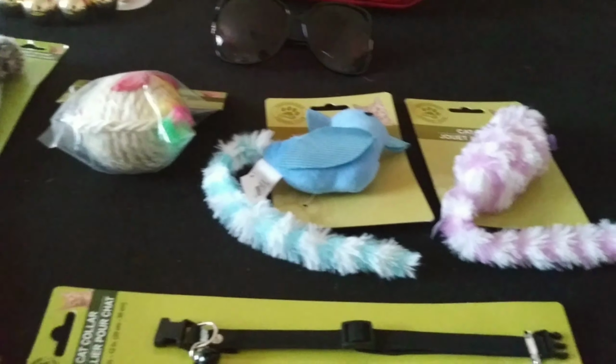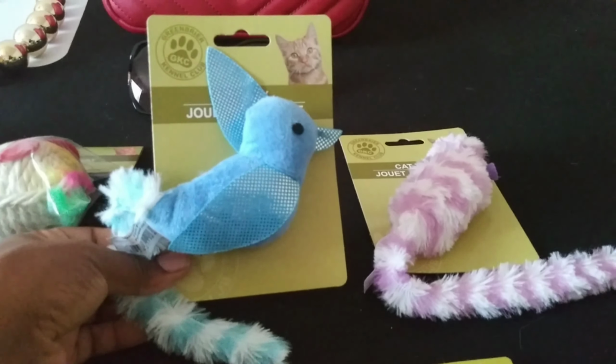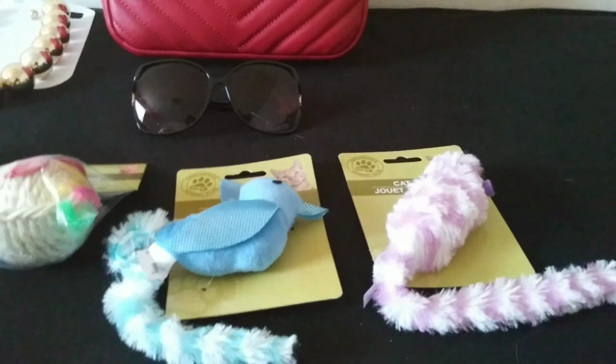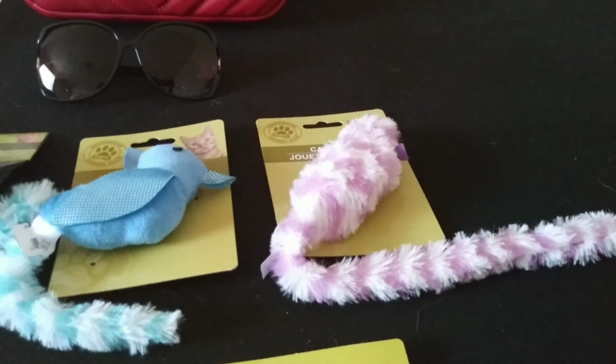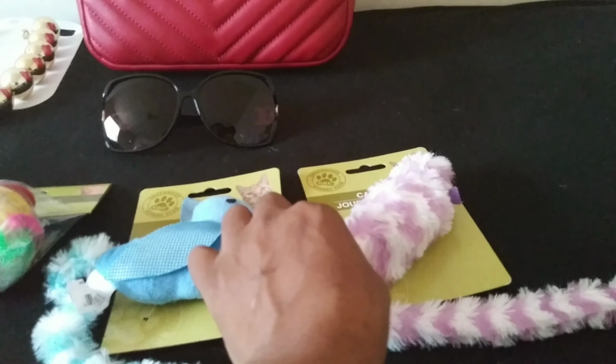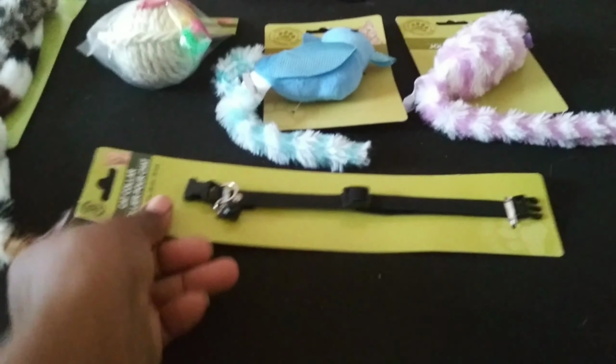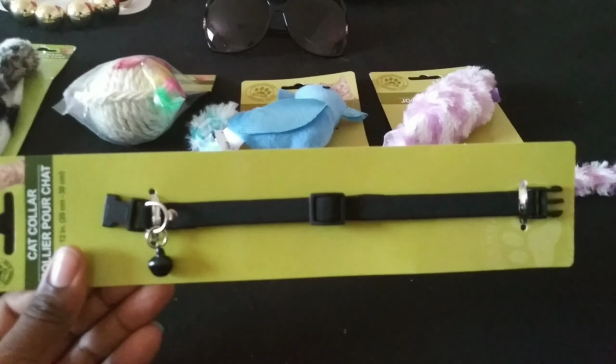I got him this bird one. I never bought him one like this before either, so we're gonna see how that comes out. And this one as well, this little furry one. I bought him one similar to this before, and I also bought him a new cat collar because the one that he has now is in pretty bad shape.